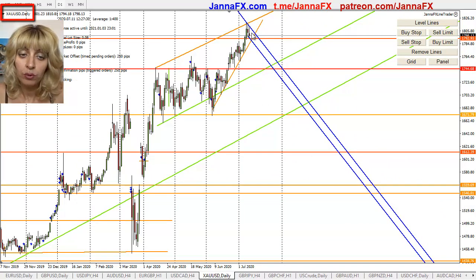And of course from here we would expect a possible correction, maybe even a deep correction to, let's say, even this level, right? So it might go down, and it's gold, it can fall dramatically in 1 day or 2 days or even in a week, back into this area, who knows, right?